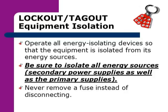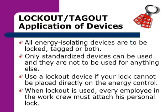In equipment isolation, operate all energy isolating devices so that the equipment is isolated from its energy sources. Be sure to isolate all energy sources. Never remove a fuse instead of disconnecting. When applying the lockout-tagout devices, all energy isolating devices are to be locked, tagged, or both. Only standardized devices can be used, and they are not to be used for anything else. Use a lockout device if your lock cannot be placed directly on the energy control. When lockout is used, every employee in the work crew must attach his personal lock.